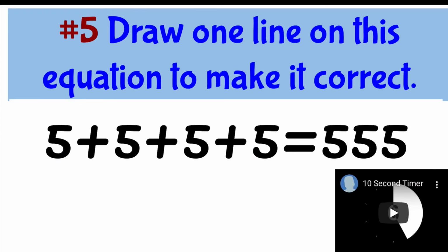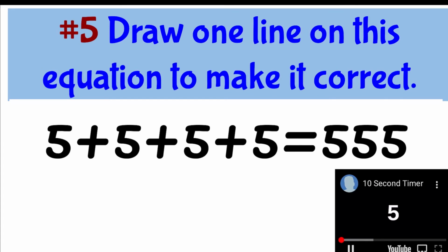Question number 5. Draw one line on this equation to make it a true equation. You are not allowed to draw a slash on the equal sign. Again, you are not allowed to draw a slash on the equal sign. Begin.